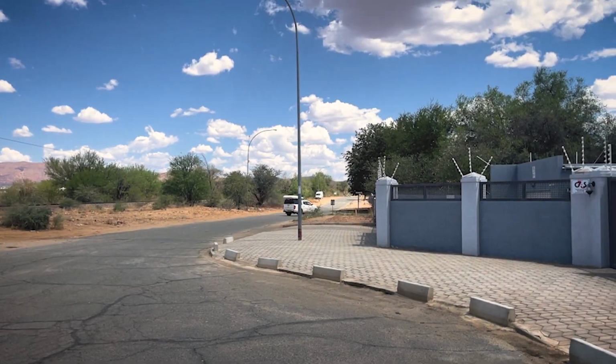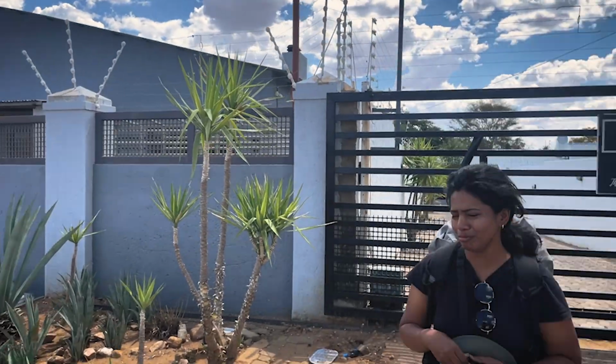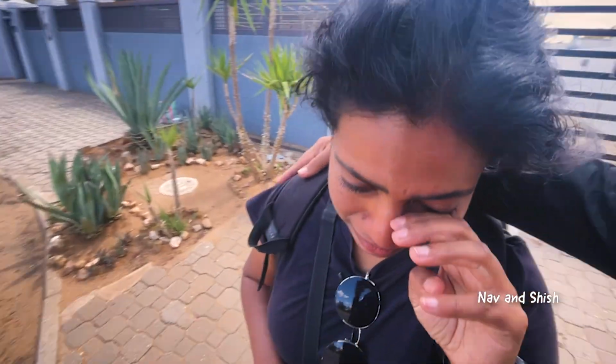It's going. The little Navara is going. What? What happened? We're on our own now. Our road trip in Namibia is over. It's okay. It was so nice.